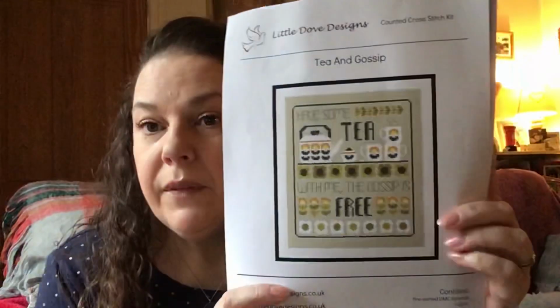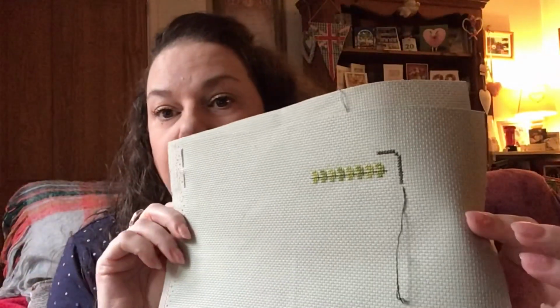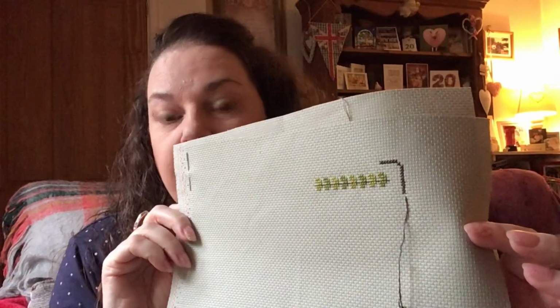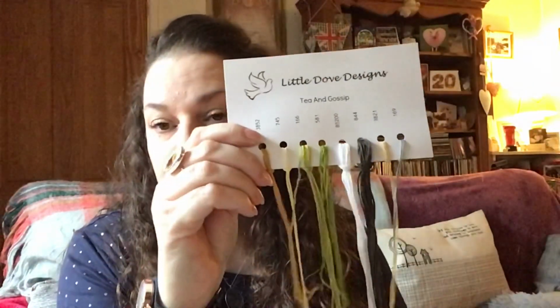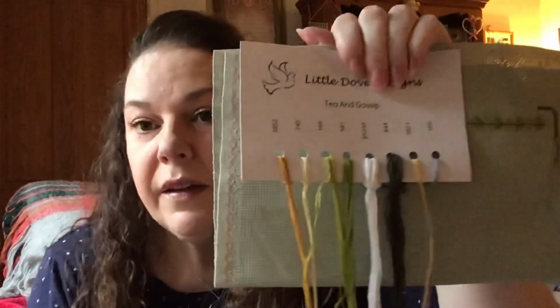What's the stitch count? So the finished size is approximately 5.75 inches by 6.75, and stitch on 14 count. But yeah, like that. So I've made a small start on that so far. Comes with this green Aida, and you get all the flosses as well. So yeah, he's going to really like that. I really like their designs.